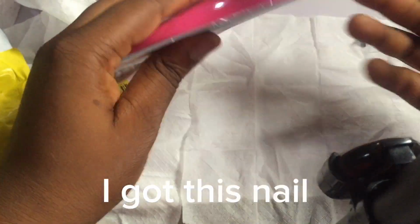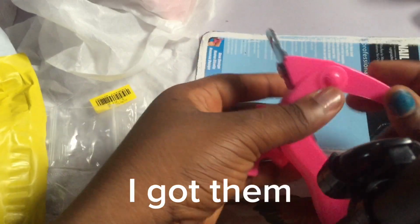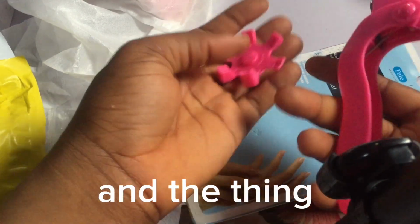So I got these nail cutters, and I tell you, I am so excited. I know you can see how excited I am there. I am so excited that I got them. Literally, I used scissors to cut my tips, and the things went everywhere.